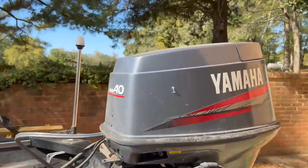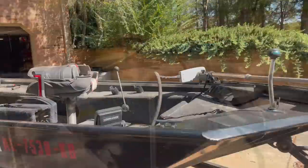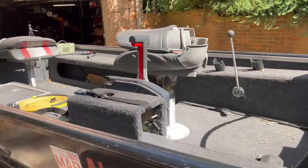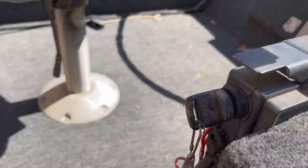We got our little motor. It's a Yamaha 40 two-stroke. It's a stick steer, which is kind of cool. Just like Chomper, it's got its little battle scars, but it's definitely withstood the test of time.